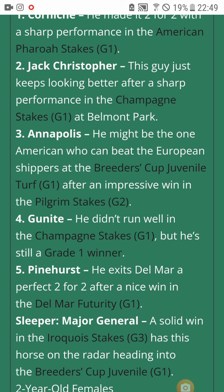Now I'll give you the clue. He was second to Jack Christopher. He's trained by the same trainer as Shanghai Bobby was when he went gate to wire in the 2012 Breeders' Cup. So there's two clues to what horse it is, and I'll tell you it's a double figure price at the moment, and that's what I think will win this Breeders' Cup Juvenile.